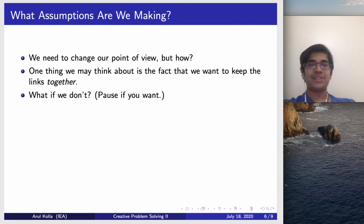You can pause if you want now, because this might be a good time to think about what if we did break the chain into its links, sorry? Because right now we're trying to keep the chains connected so we can connect chains on top of chains on top of chains. But what if we don't? And what if we break the links apart? What'll happen then? So you can pause the video if you want.